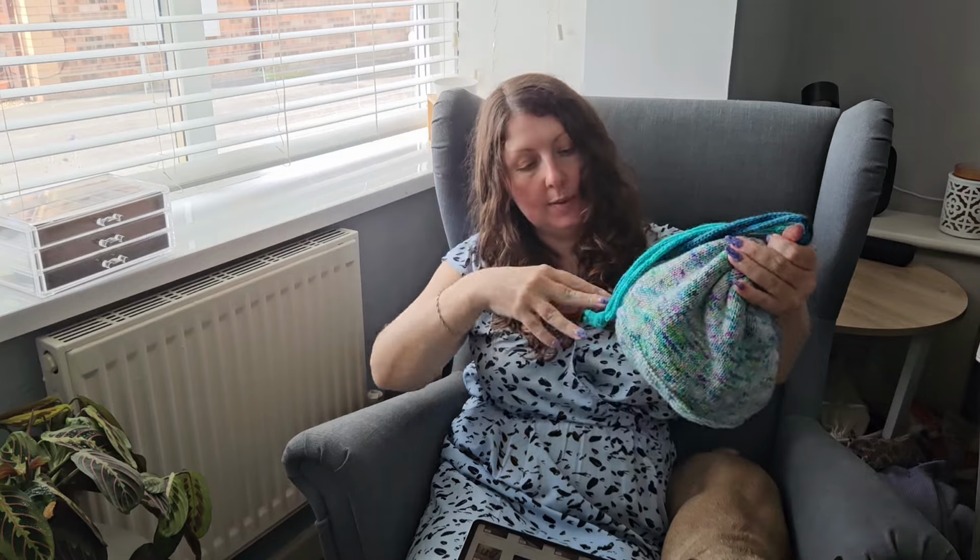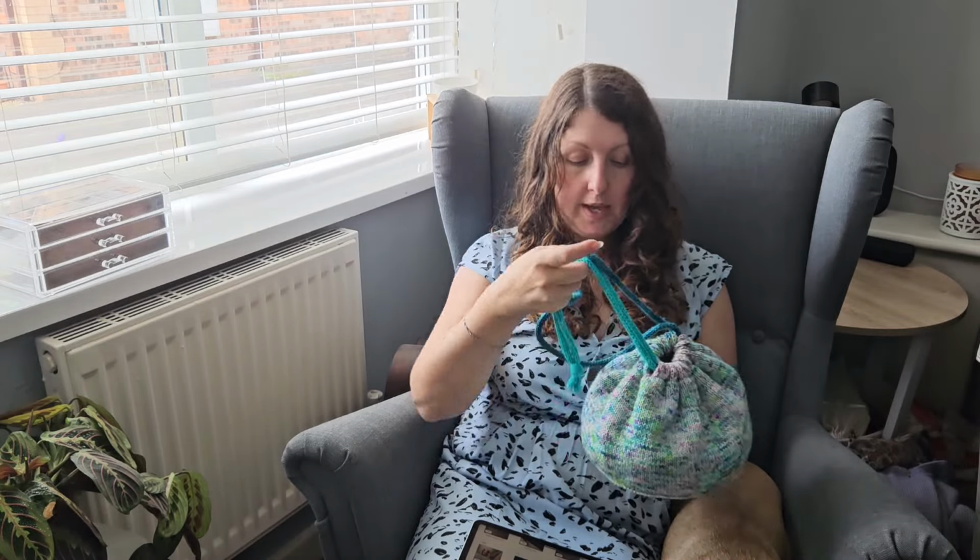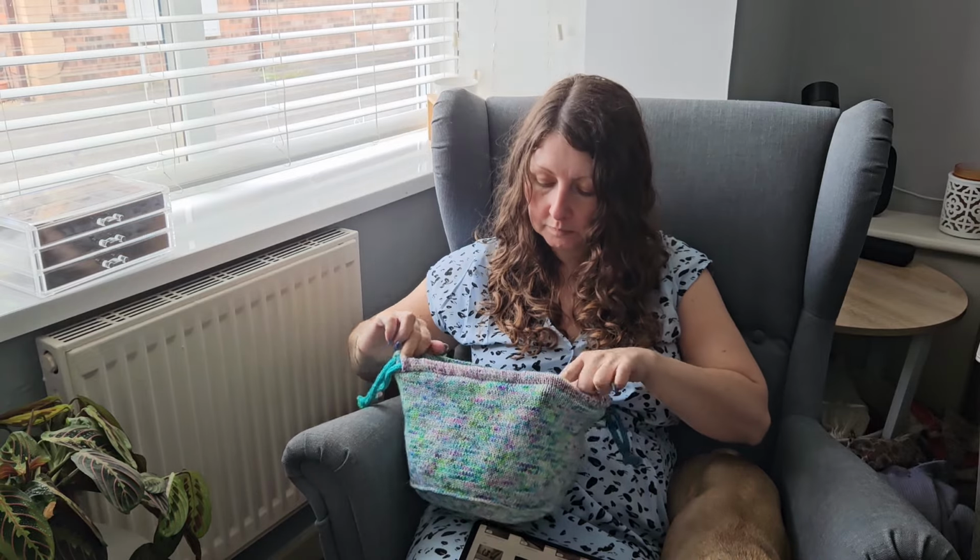But yeah, really pleased, and it's absolutely great for using up those special skeins that we normally all end up turning into socks. It just gives us another option for something to do with them, and I'm really pleased with it. I'll definitely make some of these again.